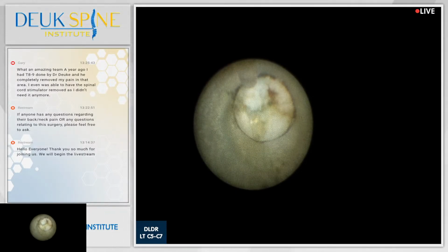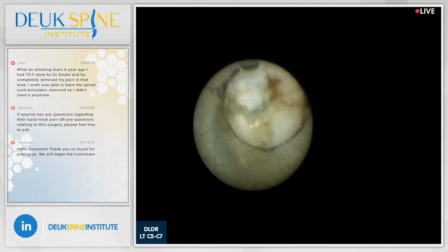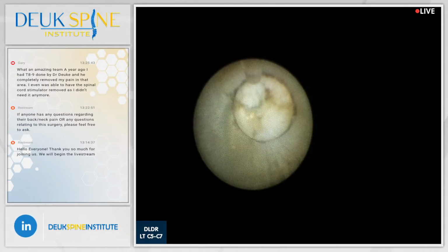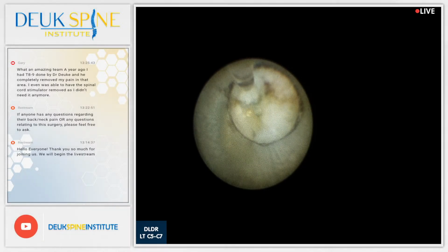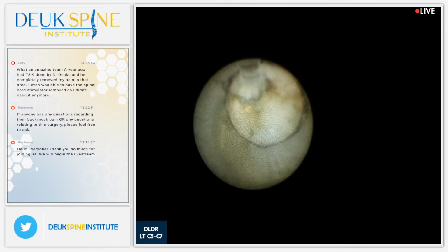Okay, welcome back. You can see how we repair the tear and the herniation using a laser. I want to show you this. You guys see the laser at 12 o'clock? Yes, we do. All right, that's a glass fiber. It's 0.5 millimeters wide. That's how small it is. But look at that right there.